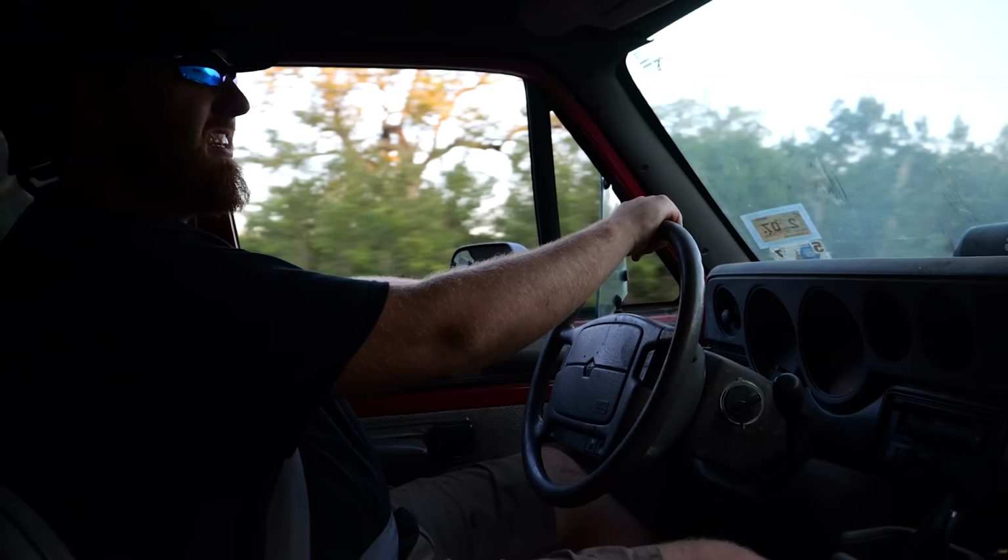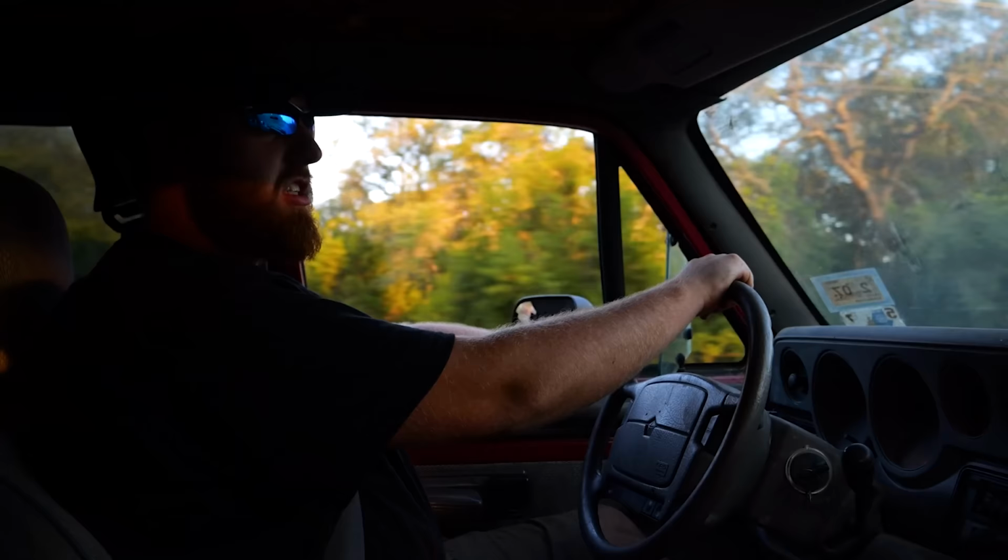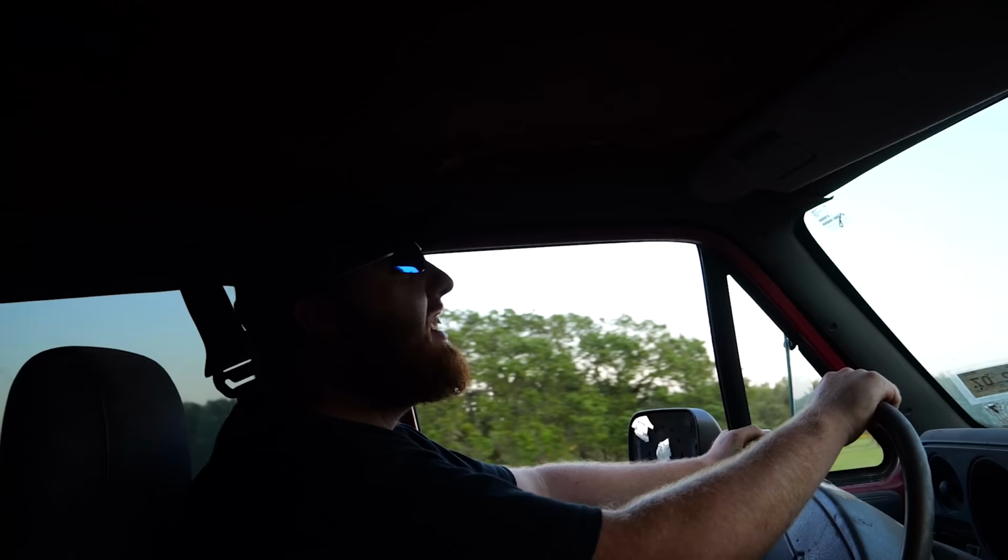Well, we passed our first cop. The student driver sticker seems to be working. So far, so good. We're one for one. This is Kevin and Dalton. Do the big illegal across the lower U.S.